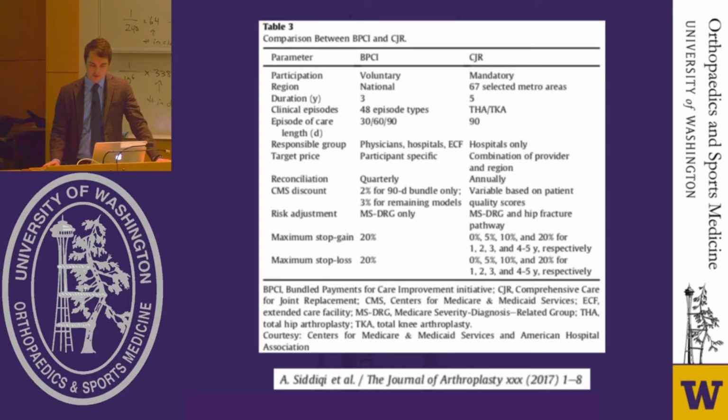Regarding the decision to make the model mandatory or voluntary, CMS argues that mandatory involvement eliminates selection bias, which is inherent in the BPCI model due to hospitals self-selecting themselves to participate.